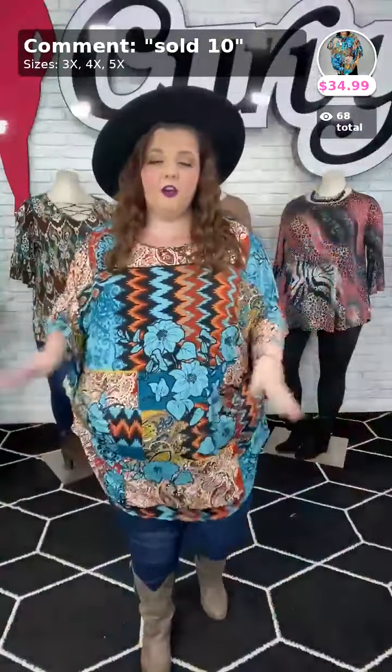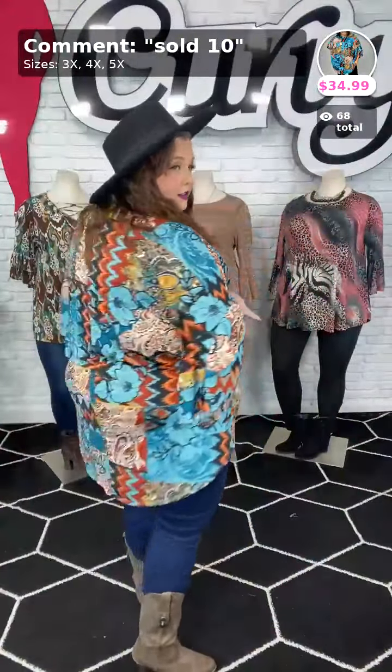This is sold number 10, Gentle Beauty. I'm in the 4X of this. And y'all, it is absolutely beautiful. Plenty of stretch there. Polyester spandex, throw it on and go. No ironing needed. And plenty of coverage. And this sleeve has 2 layers.